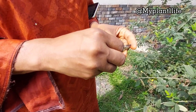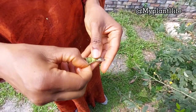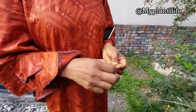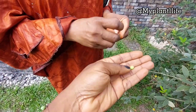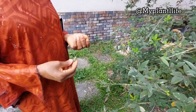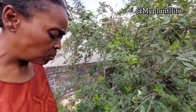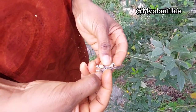you can just use it as peas. Green peas. Oh wow. I'm about to try this for the first time. I love how it tastes. Yeah, tastes really nice. Then the dry one actually becomes very hard. So I try to pick them when they're still fresh.